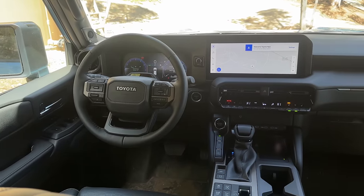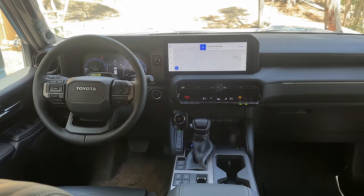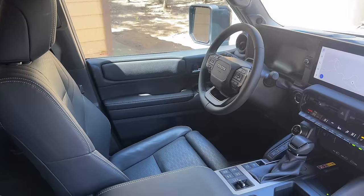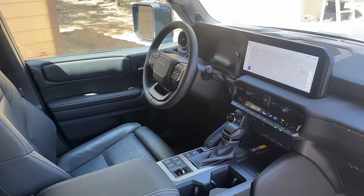So next we get inside the new Land Cruiser. We start looking around, and the first thing you notice is it's very rugged in here. You have all upright dashboard design, the screens, the controls, all upright with squares and blocks and hard angles. There's no sweeping curves or wood trim in here. That's not really how it's done. And it's fitting what you'd expect from the Land Cruiser.